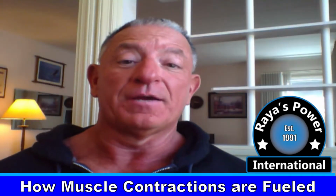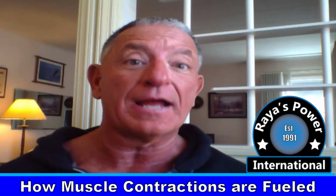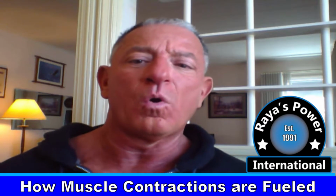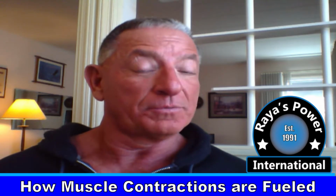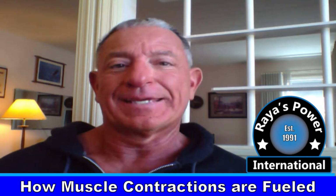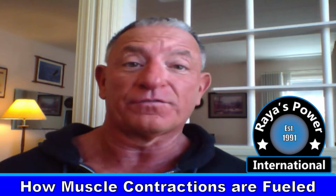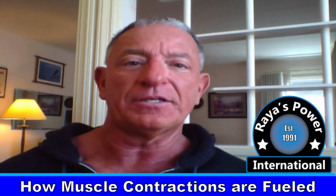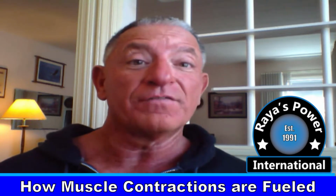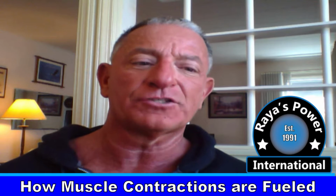We hear a lot today about ATP, creatine, glycogen, and lactic acid, but few lifters know what roles these substances play and what the relationships are to one another. The chemical energy for muscle contractions is derived from food. The body stores this energy in the muscle cells in the form of ATP, adenosine triphosphate.